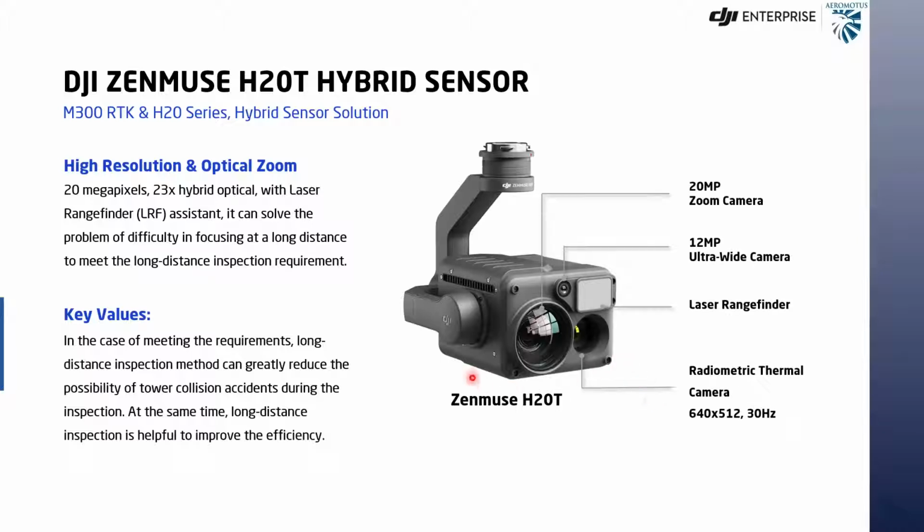So just to show how the payload is and where the sensors are located, you will have a 20 megapixel 23x hybrid optical zoom head with a laser range finder. It helps you to focus on a long distance for long distance inspection requirements. It also has a thermal camera, which is able to do thermal images. And you can actually see the RGB images and the thermal images on the same screen of the flight display.